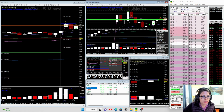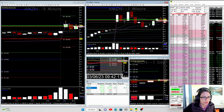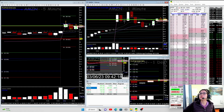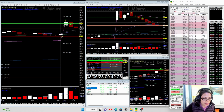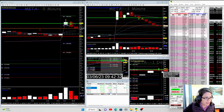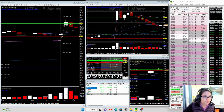Taking some partial here, moving my stop loss higher than my break even so I don't turn this one into a losing trade. Apple is very bullish as well. Meta, let's see. Meta here, what I'm waiting for is, so we're still right here at 187. It can fill the gap 184, which is close here before it started moving.